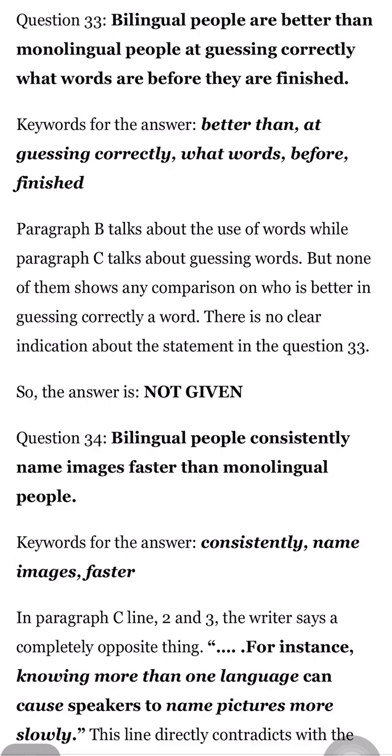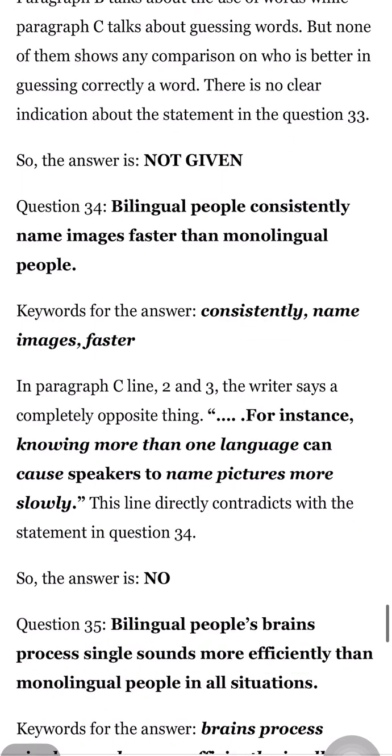Question 34. Bilingual people consistently name images faster than monolingual people. Keywords for the answer: consistently, name images, faster. In paragraph C line 2 and 3, the writer says a completely opposite thing, that, for instance, knowing more than one language can cause speakers to name pictures more slowly. This line directly contradicts the statement in question 34. So, the answer is no.